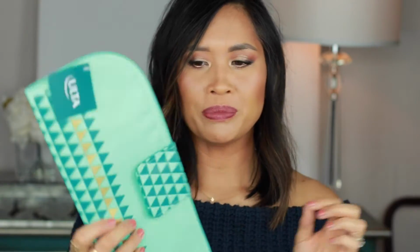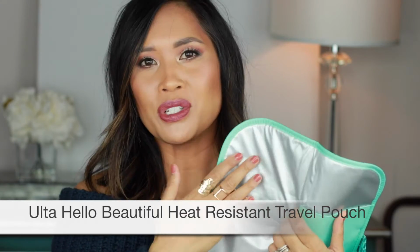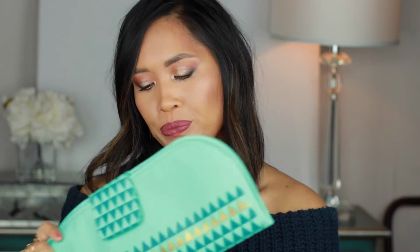I bought this, this goes with the straight iron. I don't really like the way this looks, but I do like how it's insulated. So then you can put your hot tools in there and not have to worry about burning things. Sometimes you use your tools and then you gotta go. So that I thought would come in handy for some kind of travel in the future. I'll try it out, but really, I got it for the straight iron.